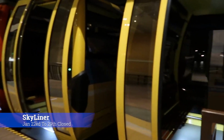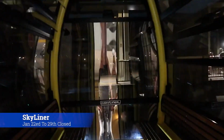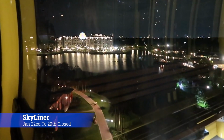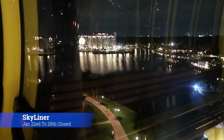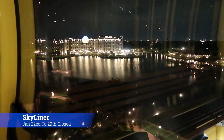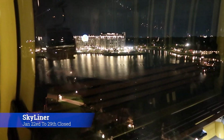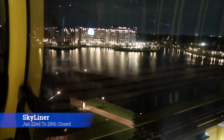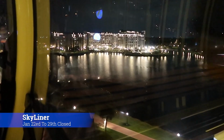I'm looking forward to seeing what is going to happen. Now the other refurbishment is going to be at the Disney Skyliner. It will be closed from January the 22nd through 29th of January. So if you've got your vacation planned and you're staying in those resorts that use the Skyliner, you will have to use different transportation, i.e. buses or boats. Friendship boats and buses are laid on to cover the loss of the Skyliner, and you'll be able to use them to go from resorts to parks.